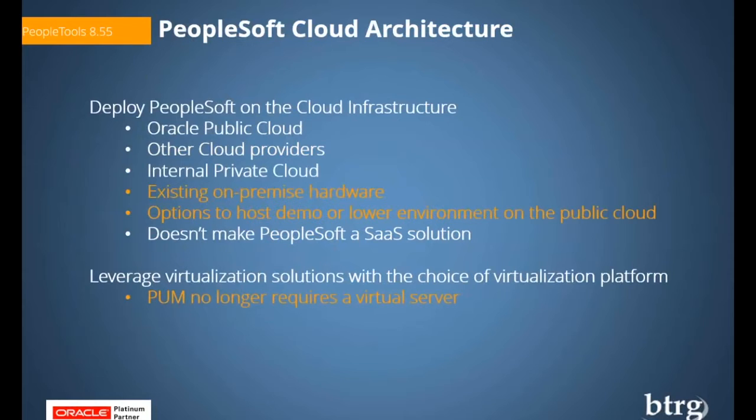And then last but not least, around the cloud, this does not make PeopleSoft a SaaS solution. What this means is the environment is still supported on a public cloud, but it's not multi-tenant. You're not sharing the PeopleSoft environment. It's still your own environment. So you're still taking advantage of PeopleSoft's strength as far as tailoring the application to your specific business needs, even from a customization perspective. Another pretty big announcement as part of the cloud architecture: the PUM piece, especially the images, no longer require physical servers. You are now able to put any images on virtual servers using DPKs, which I'm going to be talking about now.